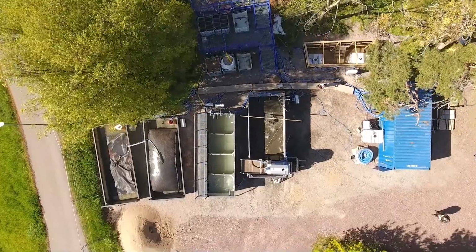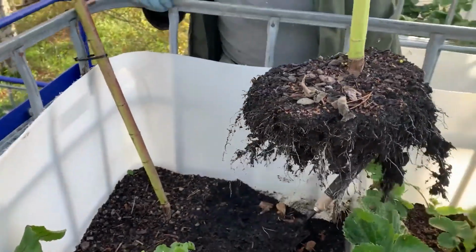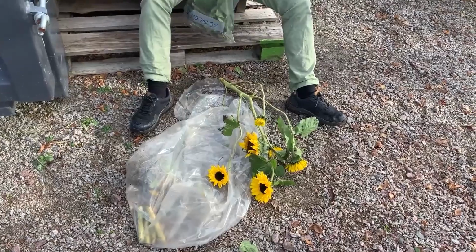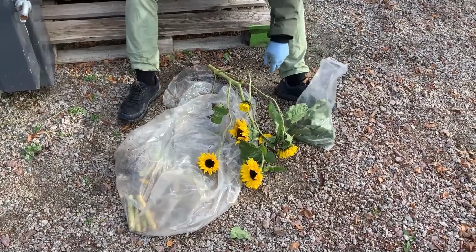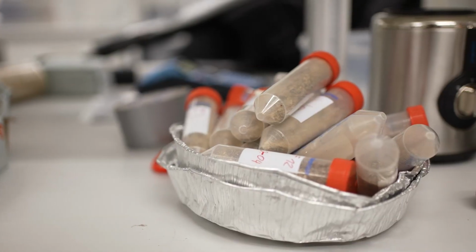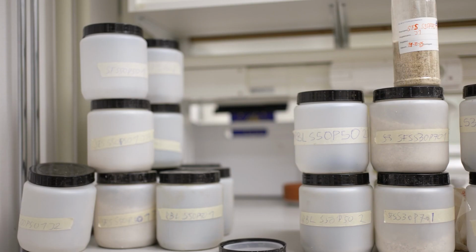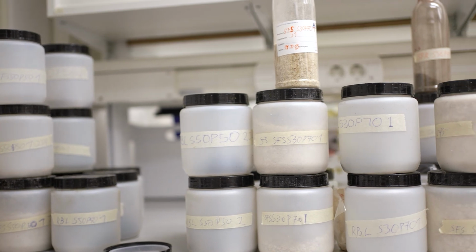And with the end of the growing season, a lot of our time was taken up by harvesting all the plants that we have been growing. And now, of course, we are pretty busy with preparing samples for analysis. And after that, there will be a phase where we will be very much busy with interpreting the results, trying to make sense of them and understanding them, and then, of course, reporting and writing.